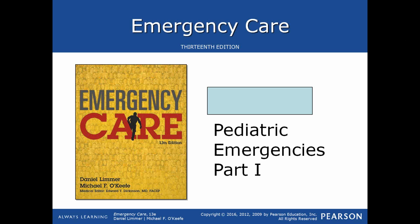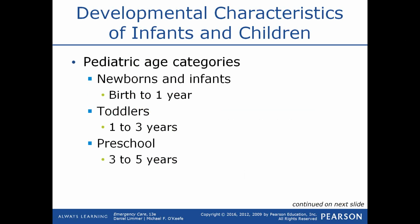Part 2 will deal with specific types of pediatric emergencies. Part 1 will be just a general overview. So the pediatric patient is called different things depending upon their age.